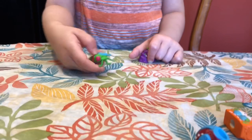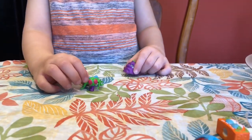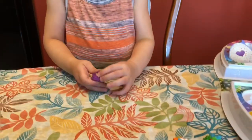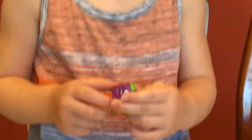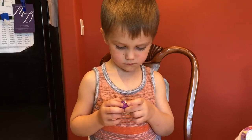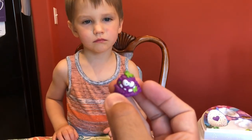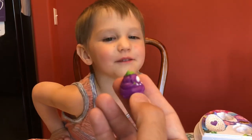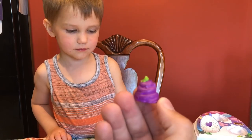A spider. I think that's a fly. That's a fly. Yeah. A green fly. What's the other thing? What is that? Do you know? What is it? It looks gross. It's cake? Yeah. It looks like a big old pile of purple poo-poo. If you guys know what this is, let us know. But it definitely does not look like cake.